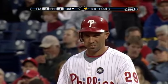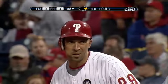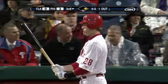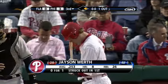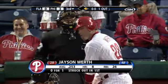Well, Raul Ibanez is on with a 1-out single here in the bottom of the third. I want to ask Scott about something that comes up a lot of times that can become confusing. Options. How many options does a guy have? And then in the course of a season, can you send a guy up and down as many times as you want and only use one option?